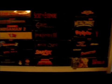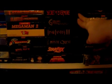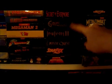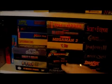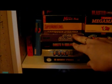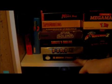And below that we have Super Nintendo game boxes. I have Final Fantasy, Chrono Trigger, Secret of Evermore, Mystic Quest, so they're all complete in their box. I also have Super Metroid, Mega Man X, Bomberman 2, and I have just a couple NES ones. Star Soldier, Ghosts and Goblins, Dig Dug, Double Dragon 3.